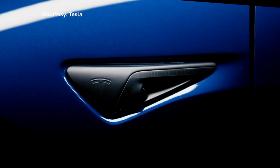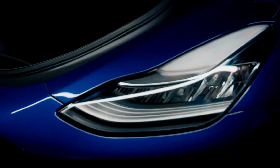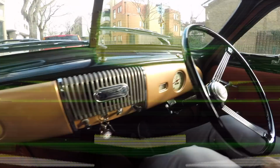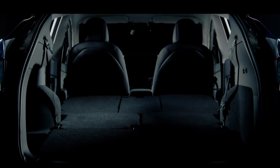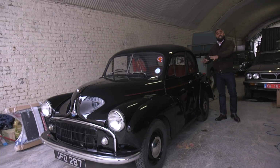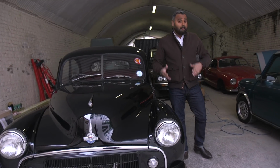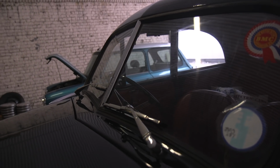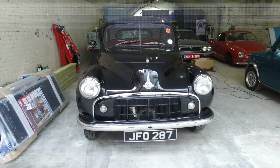When we think of electric cars, images of sleek, modern, almost silent automobiles spring to mind. Their interiors Spartan and stripped of buttons and switchgear, replaced with touchscreen and acres of space. Discovering that this 1953 Morris Minor is in fact a fully electric car might come as a bit of a surprise then. It's been converted from petrol to electric by the London Electric Car Company based here in Vauxhall.